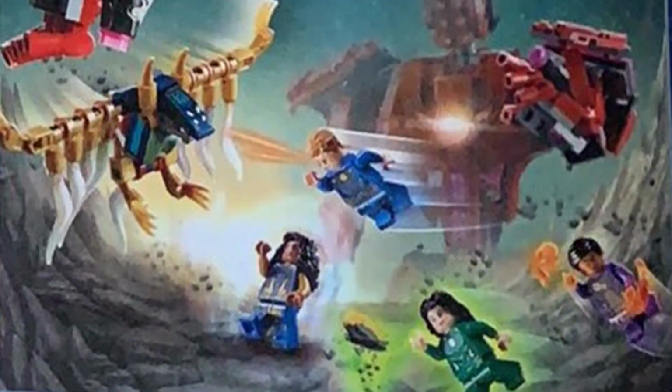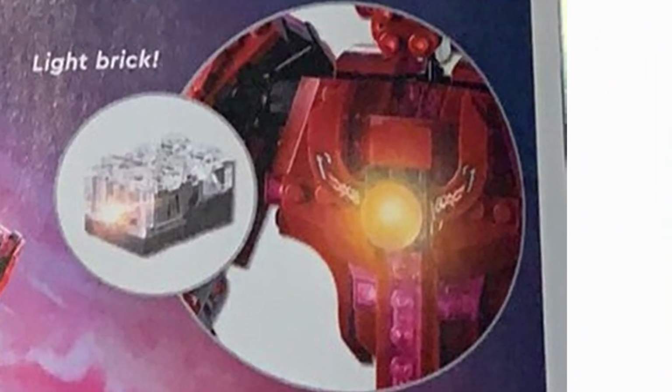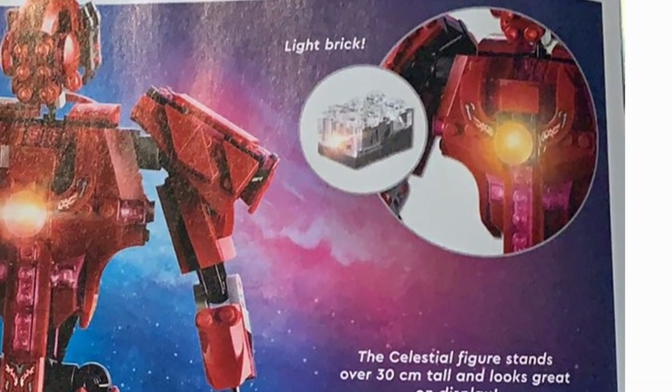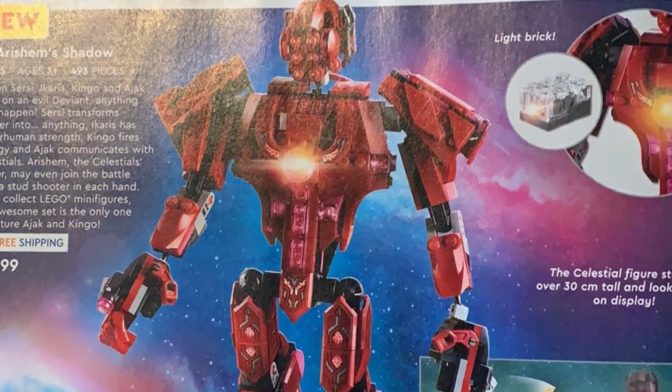I think that's kind of cool. And the Celestial as well is going to have a light up brick in the middle of their chest, so I do like seeing that also. And I like the use of the Nexo Knights piece as well as kind of those little shield areas there. I think that looks really great, and it looks like a really well articulated sort of mech, I suppose you could call it.